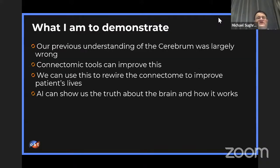So what I'm going to talk about today is that our previous understanding of the cerebrum was wrong. We know that it's not true, not that every bit of it's wrong or that we're changing everything, but we know that there's things that just weren't accurate. They were overly simplistic. And if you've been paying attention to the last four lectures, this should be obvious to you by now, but I'm going to go even further. More importantly, if we understand the brain, we can improve our patients' lives by doing things intelligently to rewire people. And artificial intelligence used intelligently can show us the truth of the brain, how it works. And this is the most valuable thing we have.